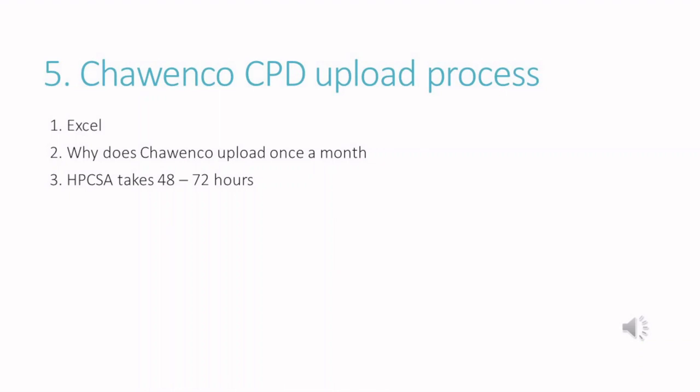Combined with this, we have found that sending one email once a month to the HPCSA is very generous, especially if we need to follow up on an email. The problem comes into play when we need to follow up on several emails in a month, so both parties get confused as to which email we're referring to.